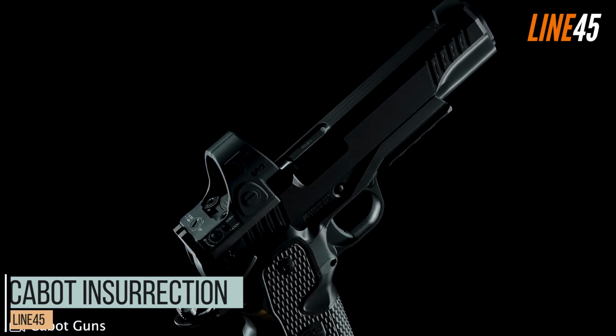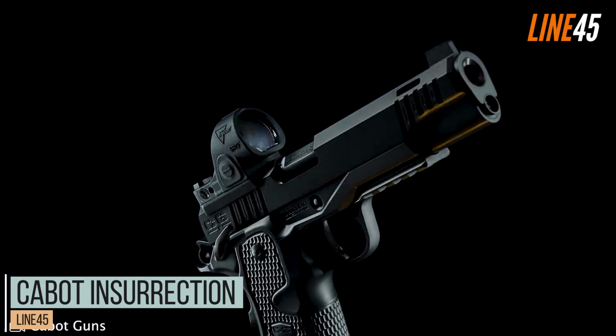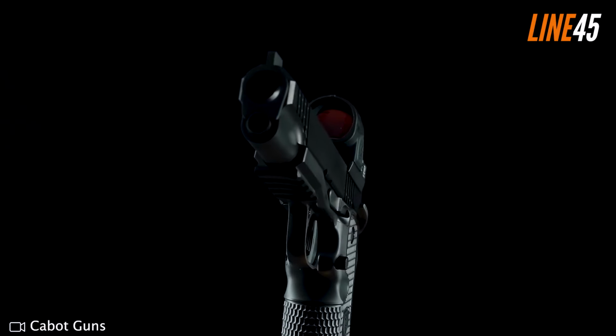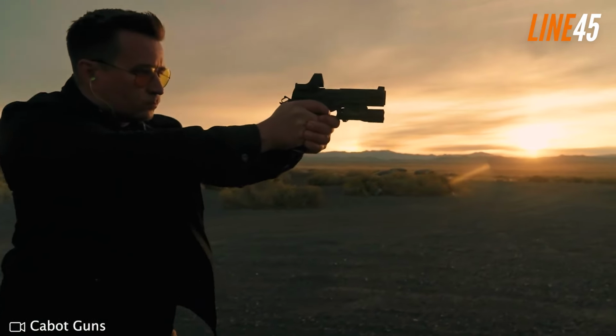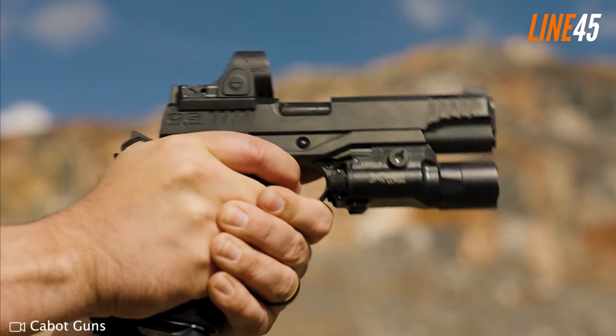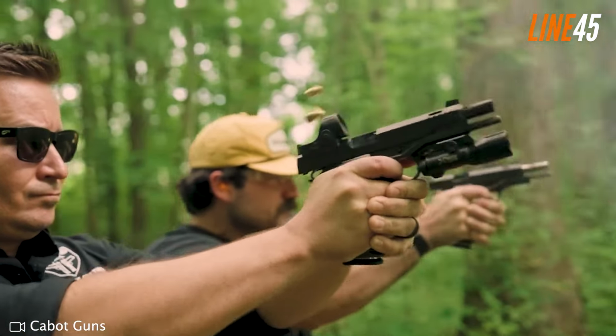Cabot Insurrection. Base price, $5,995. The Cabot Insurrection has just been introduced during the SHOT Show 2024. I got the pleasure of seeing this gun up close, and my impressions were so high. But after seeing its price, my heart shrunk a little. But hey, this is still a superior pistol that you should check out.